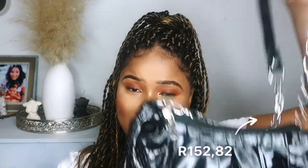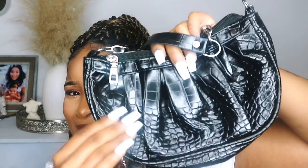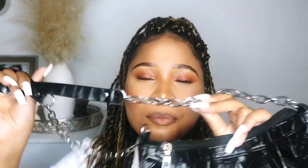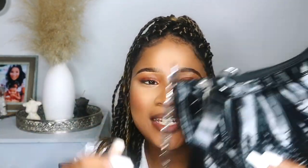So the first handbag is this black sling shoulder bag. It's black, it's leather. What is this? Alligator skin. It's really, really cute. It has a chain, as you can see. I would have preferred the chain to be gold rather than silver. I just think this is very punk rock, in my opinion. I wish I could take the chains out, but I really can't.